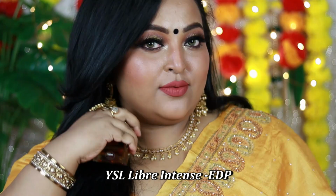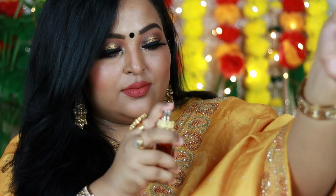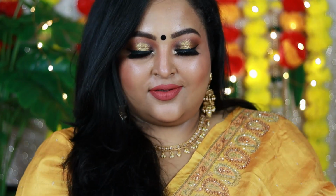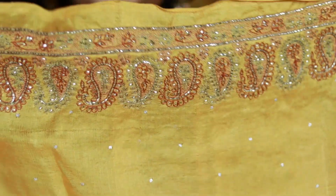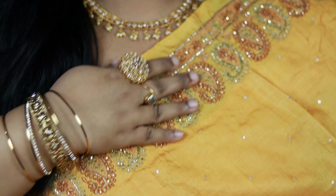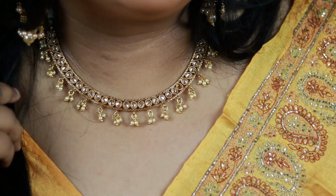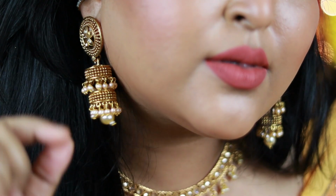For the perfume today, that is a perfume of ASHTAMI, is definitely YSL Libre Intense. I love how intoxicating this one smells. It's going to make you stand out. It's going to make everyone look at you. I'm wearing this sari which my mom gifted to me. It's a Tasar Katdani work sari, embroidery work sari, which I absolutely am loving. It's yellow in color and it looks so gorgeous. I paired it with one of my favorite necklaces which I wear most of the time, and this is how it turned out.